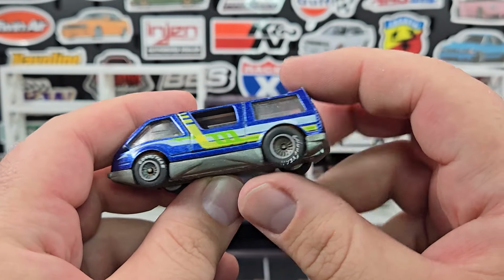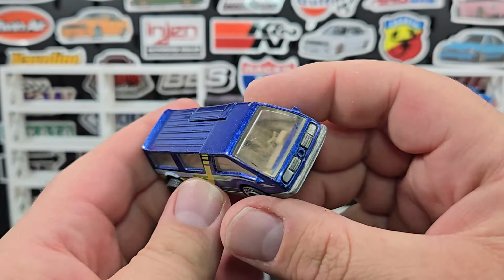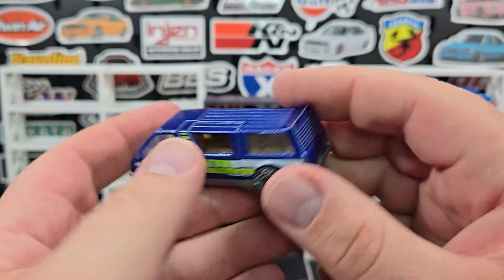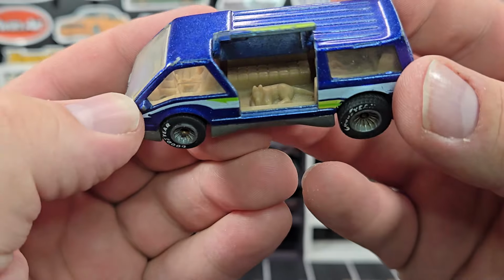Print is a little bit rough on the rear wheels. Just a little bit. Model is just a little bit dirty. I'm definitely going to be cleaning this up, make it shine just a little bit. It does have an opening door on the side, and there is a dog sitting down in there.